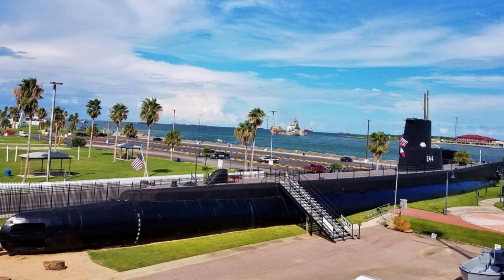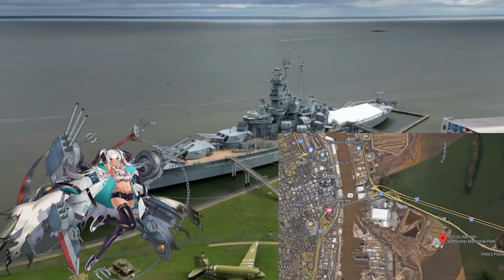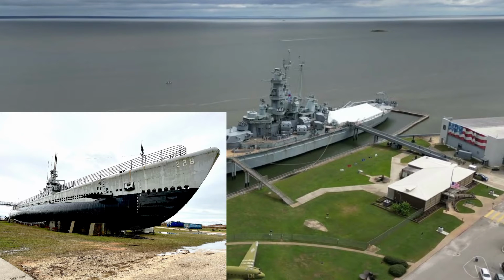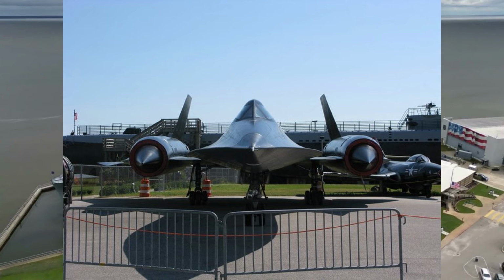Heading east to Alabama, we arrive at Alabama, living out the rest of her days at the Battleship Memorial Park in the Bay of Mobile, alongside the Gato-class submarine USS Drum, a B-52 that didn't figure out the secret to eternal career, and a prototype for the SR-71 Blackbird, just to name a few.